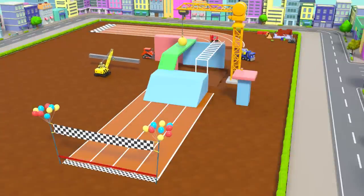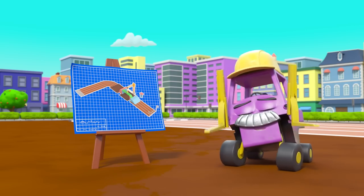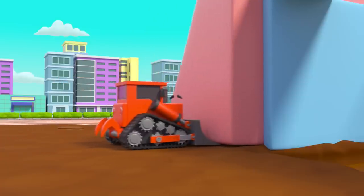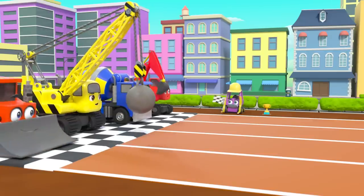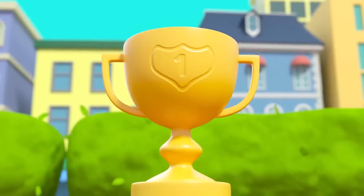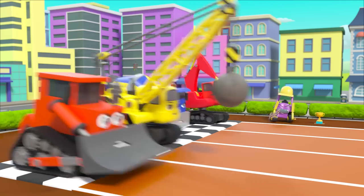What are the construction crew up to today? An obstacle course? That looks like so much fun! Digley is digging a hole. And it looks like Bump is putting a ramp in place. The crew are all lined up and ready to test it out. The first one to get to the finish line gets that shiny trophy. Ready, set, go!